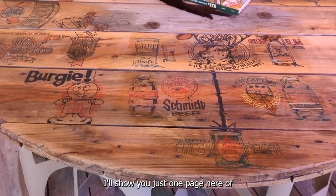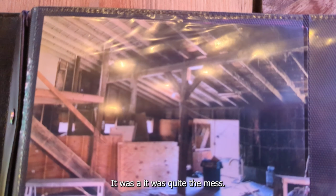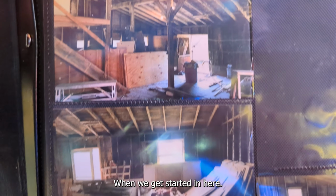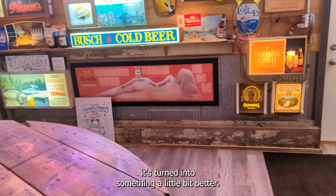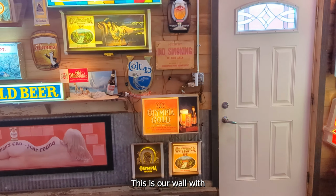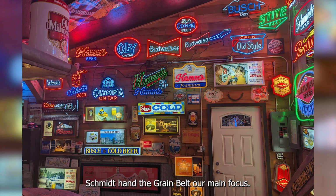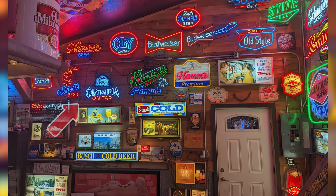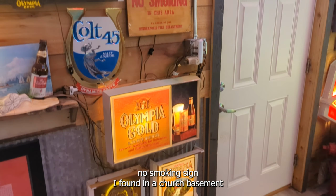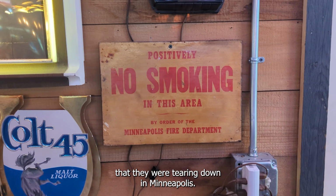I'll show you just one page here of what we started out with in here. It was quite the mess when we got started in here, but as you can see, it's turned into something a little bit better. This is our wall with a lot of our neons on it. Schmidt, Hamm's, and Grain Belt are our main focus, but there's Olympia because they owned Hamm's at one point. The vintage no smoking sign I found in a church basement that they were tearing down in Minneapolis.